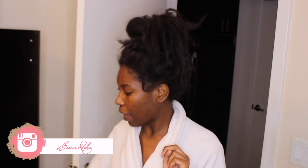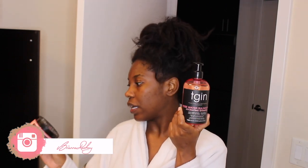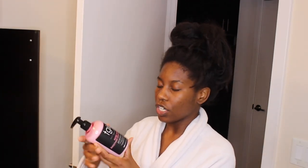Today is a little day in my hair journey, and I'm gonna be washing my hair. I'm gonna use the TGIN rose water sulfate free hydrating shampoo, and I'm also gonna go in with the hydrating hair mask. The other product in this line is the leave-in conditioner, but I may or may not use this because I'm going to be straightening my hair today.